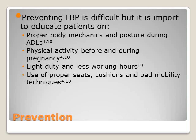Even though it is difficult to prevent low back pain, it is important to educate the patients on proper body mechanics and postures during ADLs. Physical activity before and during pregnancy is important, as are light duty and fewer working hours, and the proper use of seats and cushions.